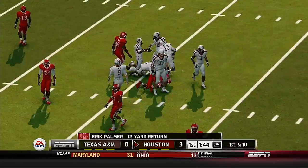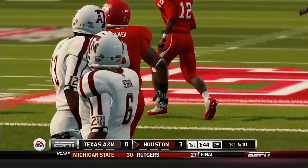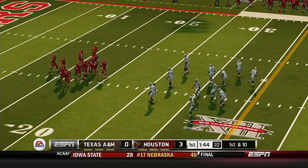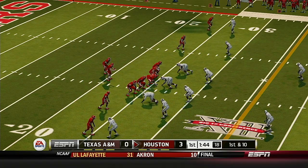He gets out to about the 25-yard line. Made a few guys miss on his way to a quality return. We're set to get restarted as the offense looks to build on the success of their field goal on the last drive. Houston has a 3-point lead.